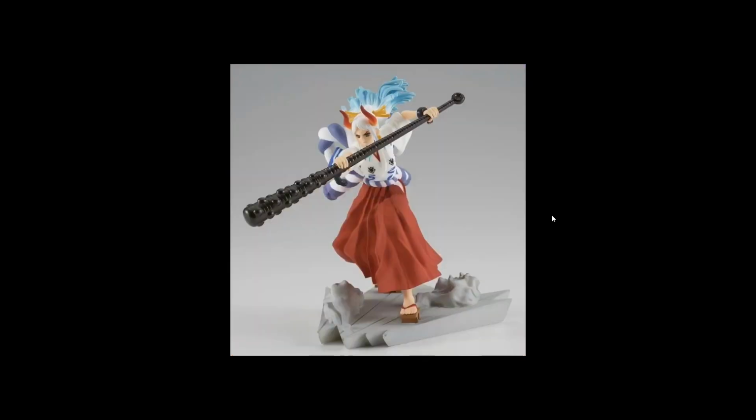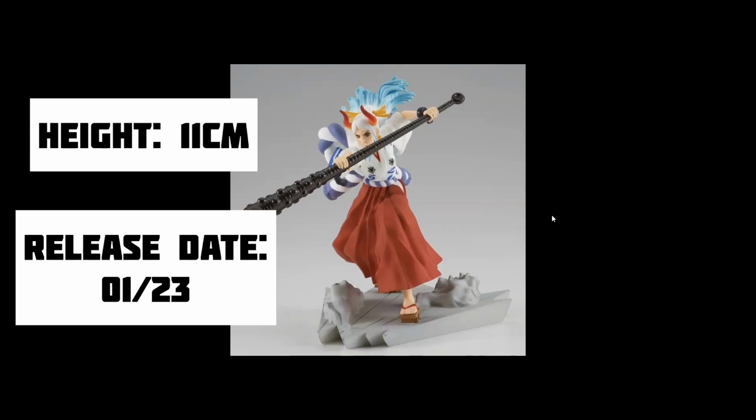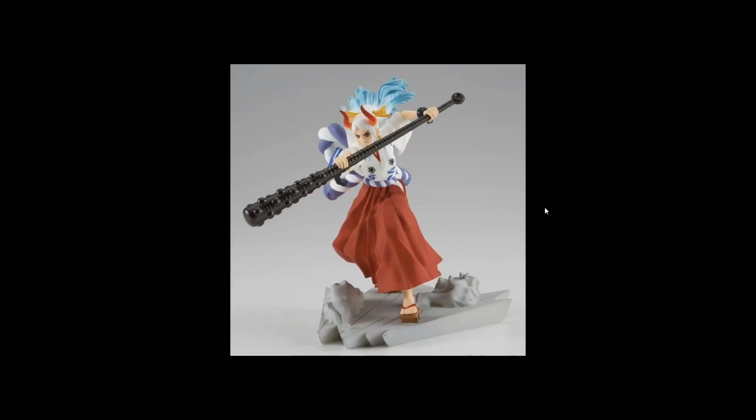So now this is Yamato. Her height is 11 cm and the release date is also in January 2023 next year. Again, the details, the style is very similar to Ace, very simplistic, very basic. The face here, character likeness, probably not the best, doesn't really look like Yamato. Some of the hair colors are not properly done too, it's just basically white and it goes to sky blue. Horn colors are there, and the weapon looks very, very bad.